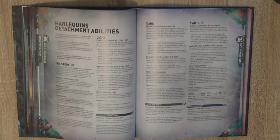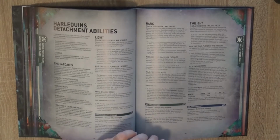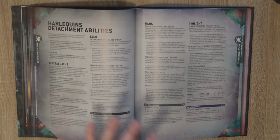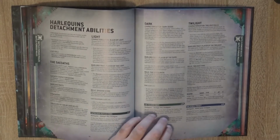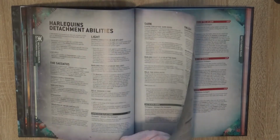Okay, and then we have here the Harlequins rules. The Harlequins now go in this thing called Saedath, and you can be light, dark, or twilight. I can tell you light is the best, at least from my point of view, because of the ability that each time an attack is made against a unit with this characteristic, if the model is more than 12 inches away, a modified roll of 1 to 3 for that attack fails, irrespective of any abilities that the weapon or the model making that attack have. So it's really interesting, this one.